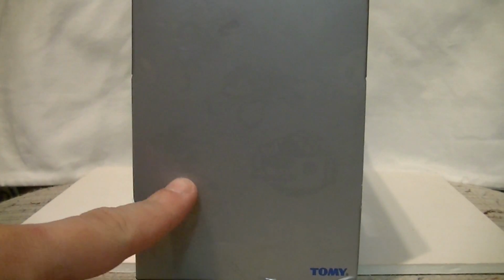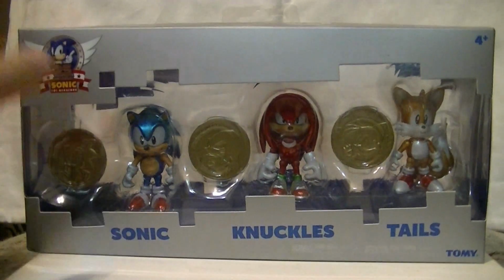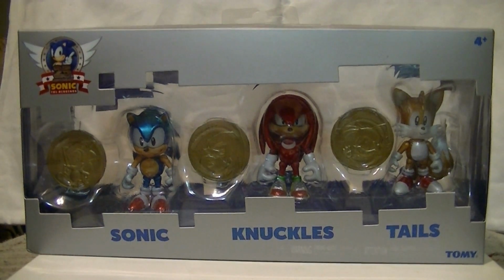The side of the box has artwork done in this really light silhouette, which I recognize as the stuff they put in the strategy guides for the old Sonic games. And it's all over the place if you look close enough, but I'm not sure if the camera can pick it up because it's really low contrast. So let's get these guys out of the packaging.